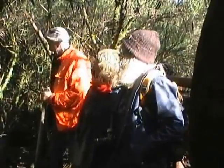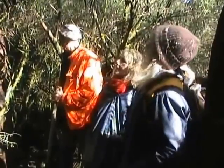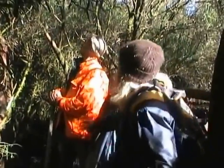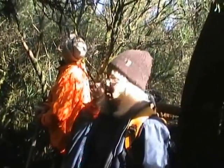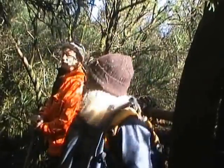Any comments, Anne? I'm just so pleased that we actually found it. Terrific, and really mind-boggling. How much higher do you think that would have been? That's about 2.5 times your height, isn't it? So it would have been about... I don't know. The oldest photos, it's only about that high.